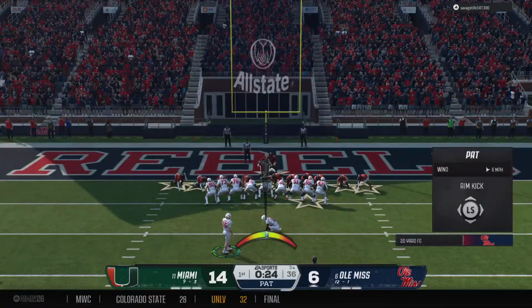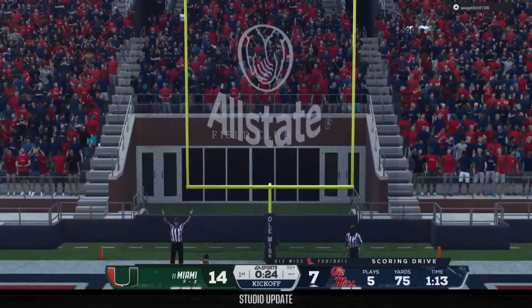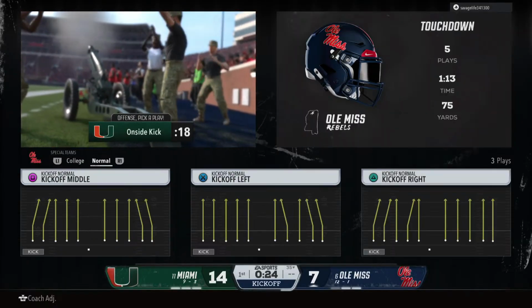I don't know if this defense was caught sleeping or walking in mud. I can't pick which one. Maybe it's both, because the running back just went right by them so easily for the big gain and a big-time score. And he knocks through the PAT.